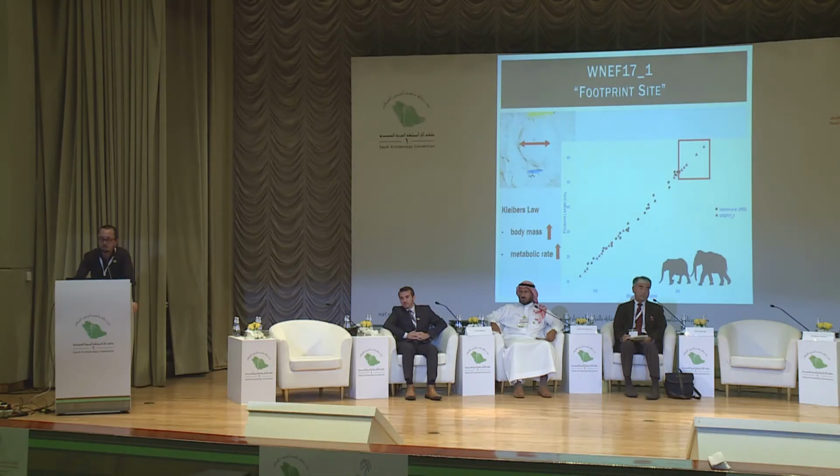Now, if you take the length measurements of these footprints and plot them against the known shoulder height, which in this graph is the x-axis, and the footprint length, which is the y, for African elephants, which are represented by the black dots. When you plot in the lengths of the footprints from our footprint site, it's clear that the printmakers, these elephants, were significantly larger than the modern African elephants.